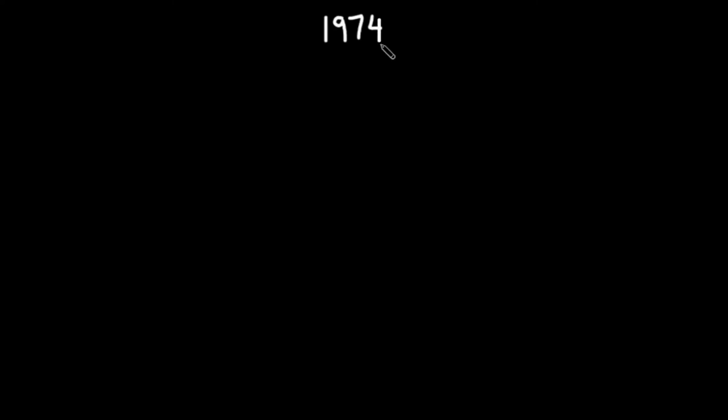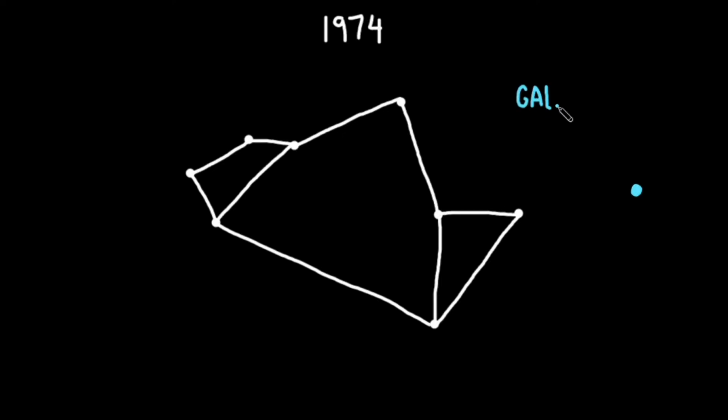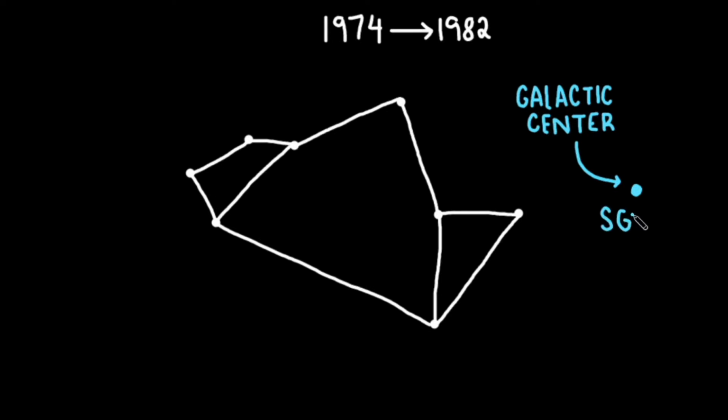The first real detection of Sagittarius A star was in 1974 when astronomers identified a radio source coming from the Sagittarius constellation. At the time, they didn't know it was a black hole. 8 years later, the radio source was given the name Sagittarius A star because of the constellation it came from. The asterisk was a common notation for atoms that are in a high energy state, and thus the asterisk became an analogy comparing the radio source to high energy state atoms.